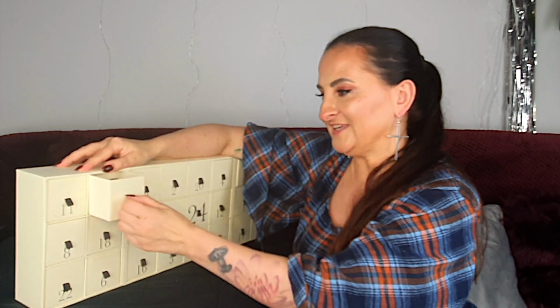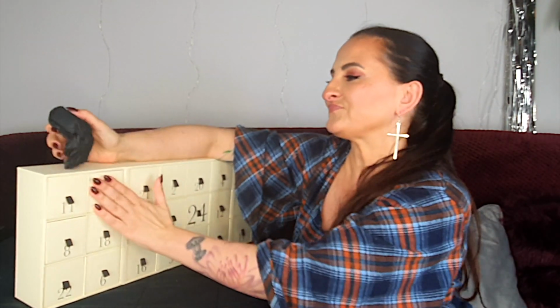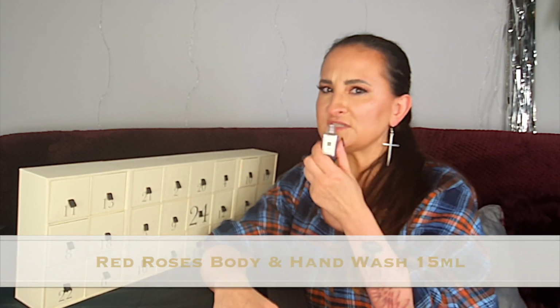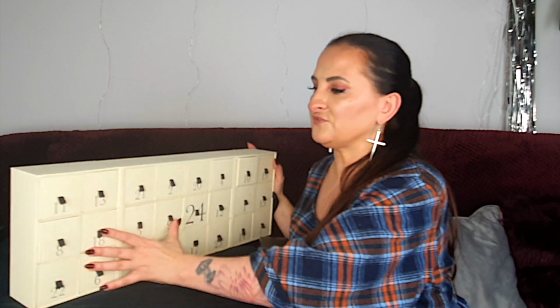Number 13 is here. And we have something different. I think it's another shower gel. Oh, it's purple. This is Red Roses Body and Hand Wash. So yeah, it smells of roses. It's not bad, but as I said, I do prefer rose mixed with something. So if we have to have something that smells like roses only, I'm glad it's a body and hand wash gel. But who knows, we might actually find something else from that fragrance line.